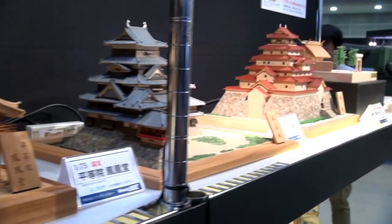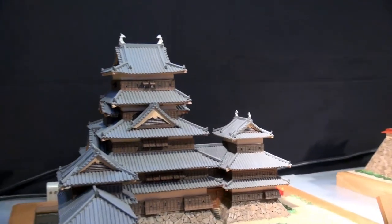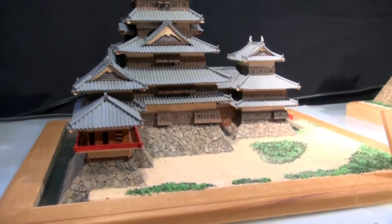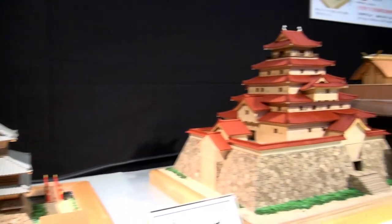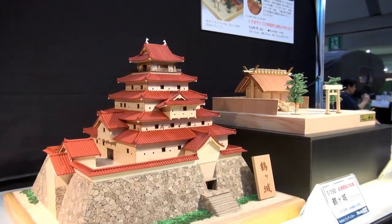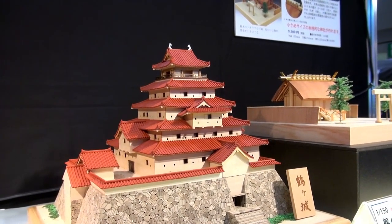And this particular kit goes for 47,250 yen. Moving down a little farther, 1/50th scale, Matsumoto Castle. Also a national treasure here in Japan. And this one is Tsuruga Castle, 1/50th scale. This one's 23,100 yen.